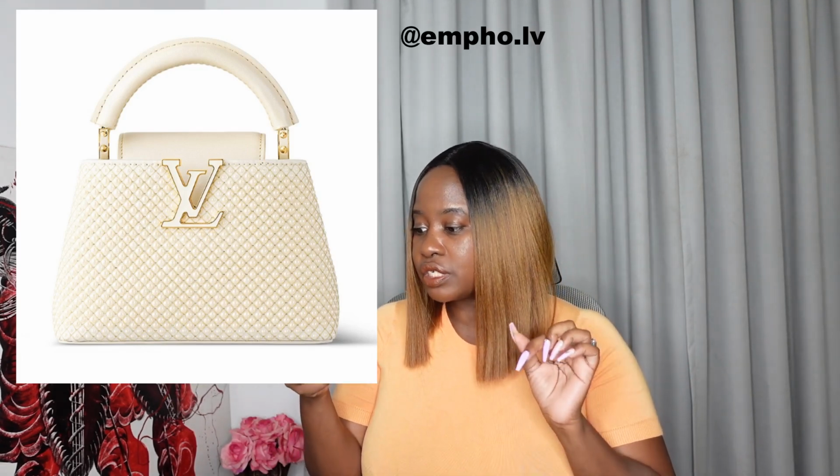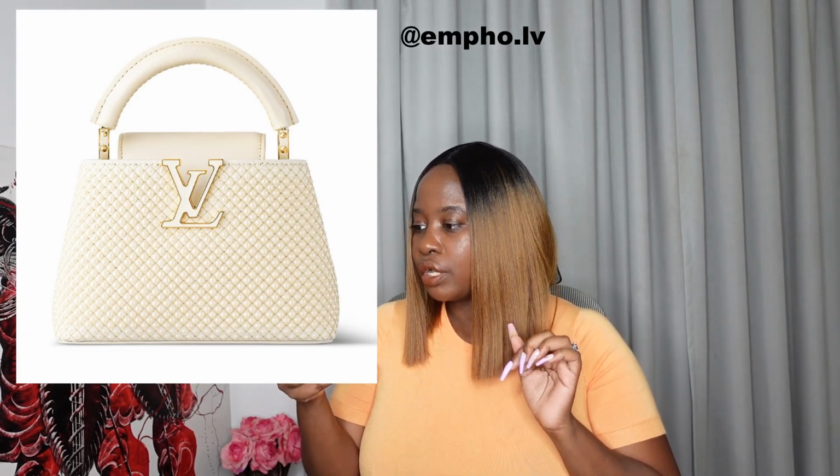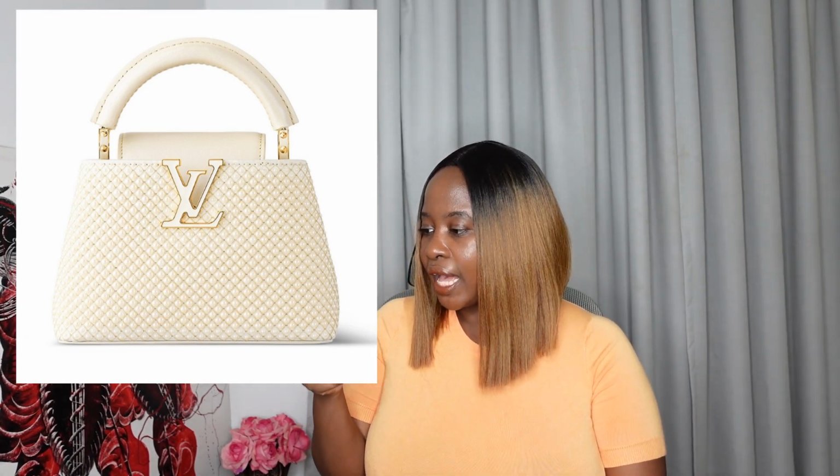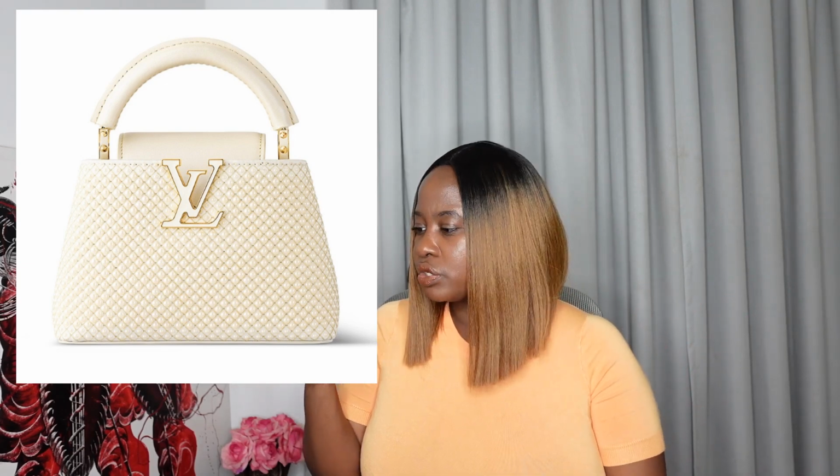Let's start here with this beauty, which is this really beautiful Swarovski crystal, Swarovski pearl mini Capucine. It has 1,700 hand embroidered Swarovski pearls on it. Absolutely gorgeous. This is absolutely stunning. I believe this will be like $8,350 US, something like that. I think, yeah, something like $8,000.